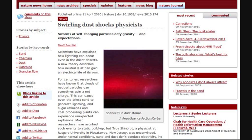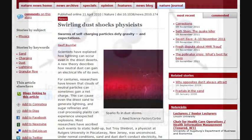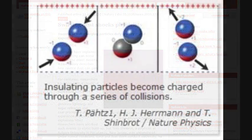And so this is a latest publication from 2010, I think it is. Nature, I think it appears in. Swirling dust shocks physicists. What they're trying to do is talk about a build-up of charge in tephra or silicate. The particles of silicate. It's described pretty simply: insulating particles become charged through a series of collisions. So we have the dust, we have the Utah sand inside the sphere, we have the sphere that is on the surface, we have the charge mechanism. So we have all those things in place.